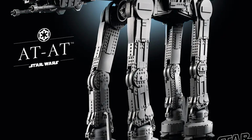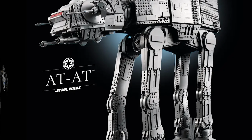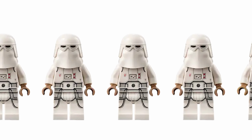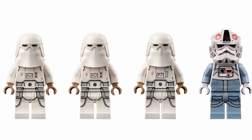Another set just like the Cantina that I think can sell out nearly any day now is the AT-AT Walker. This is one that my local LEGO store has taken off shelves, just like with the Cantina, to make room for some of these newer sets that are coming out. So the only option for me is online.